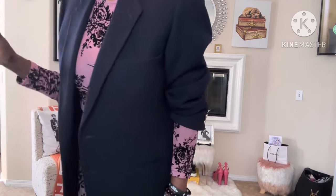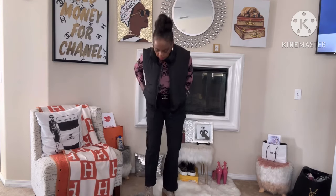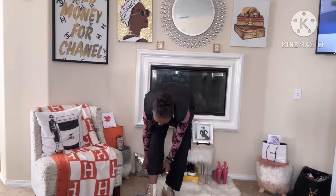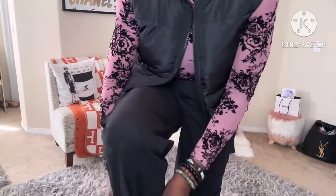Why not? All right, there's noise in my neighborhood, so I'm gonna close my window and then we can try on the other stuff. All right, guys, so we do have the Kenzie boots on. I actually lifted one of the legs so you can see how it truly looks. And if I was to wear it, I'll probably wear it as such with the cargo pants. Maybe I'll wear something lighter.